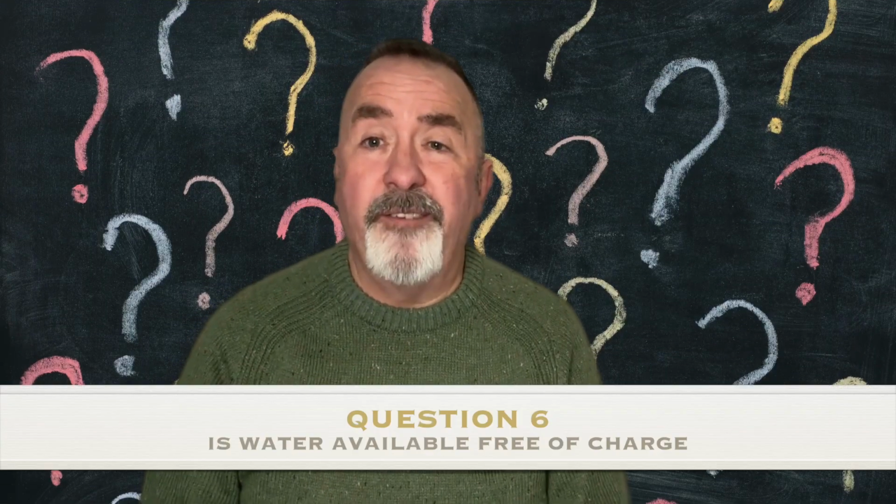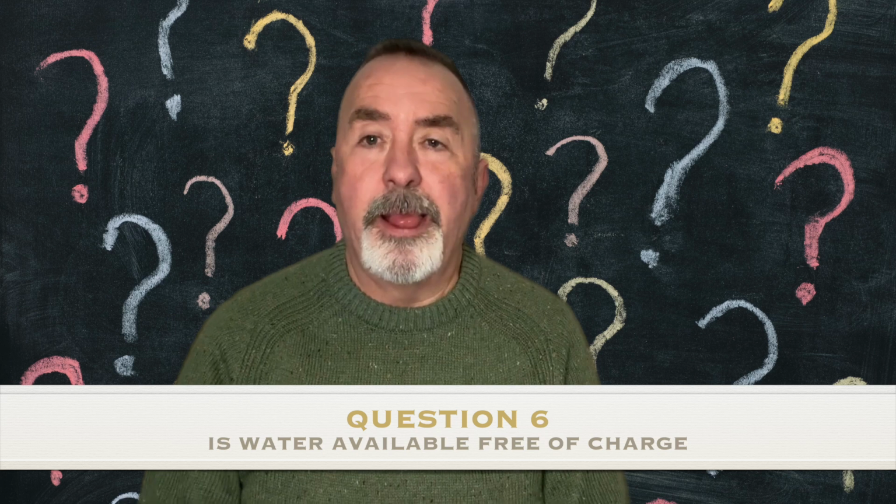Is water available free of charge? Bottled water is not free, and that now applies to any package. If you are on the premium all inclusive, you will have to pay if you want bottled water. They used to give 1.5 litre to premium, but they have now stopped doing that. So bottled, it is chargeable for everybody.